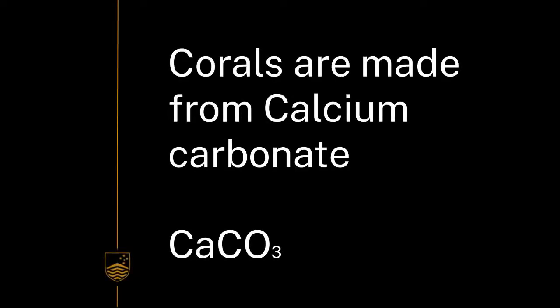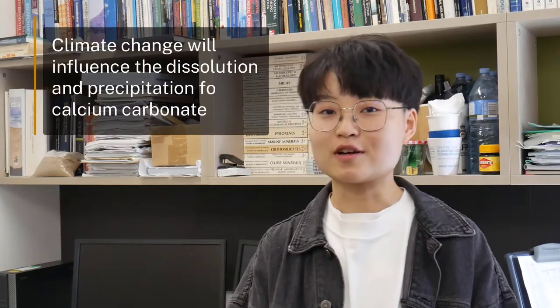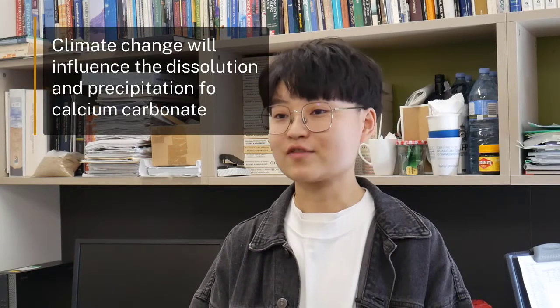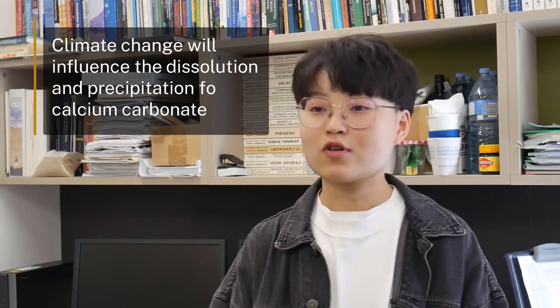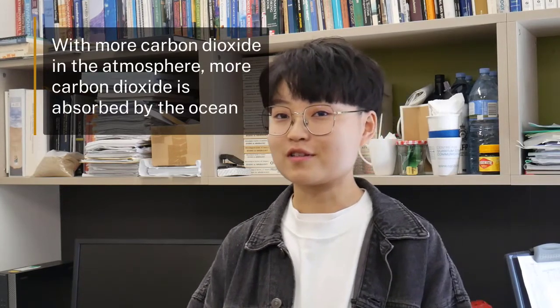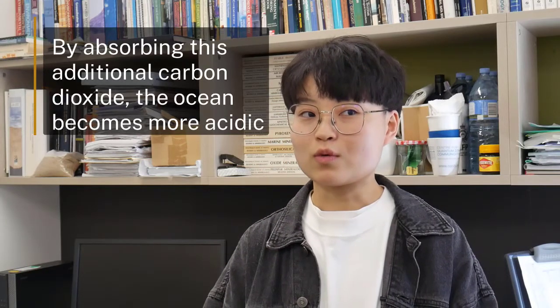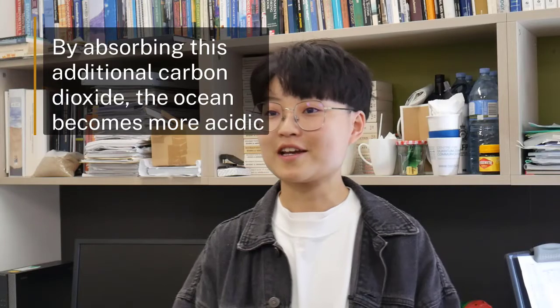But have you ever thought that one day the coral reef could be dissolved away and disappear because they cannot produce calcium carbonate anymore? Unfortunately, this could happen. This is because climate change will influence the dissolution and precipitation of calcium carbonate, and vice versa. So with more CO2 being emitted to the atmosphere and then absorbed by the ocean, the ocean becomes more and more acidic. That is what we call ocean acidification.